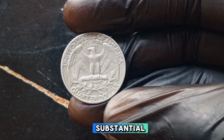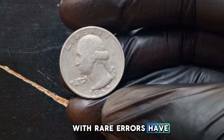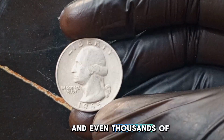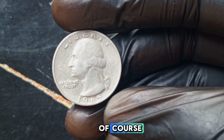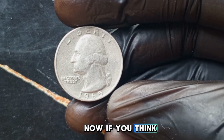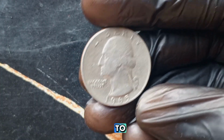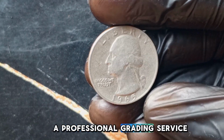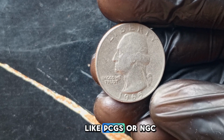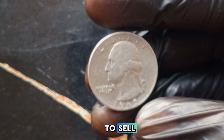be substantial. Uncirculated 1965 quarters with rare errors have sold for hundreds and even thousands of dollars. Of course, the value will depend on the coin's grade and rarity. Now, if you think you've found a valuable 1965 quarter, it's a good idea to get it authenticated by a professional grading service, like PCGS or NGC. This can boost its value if you decide to sell.